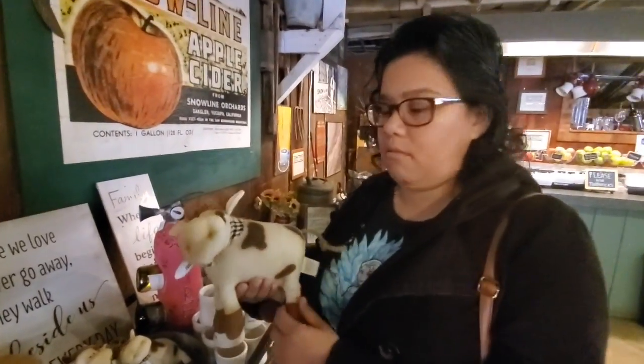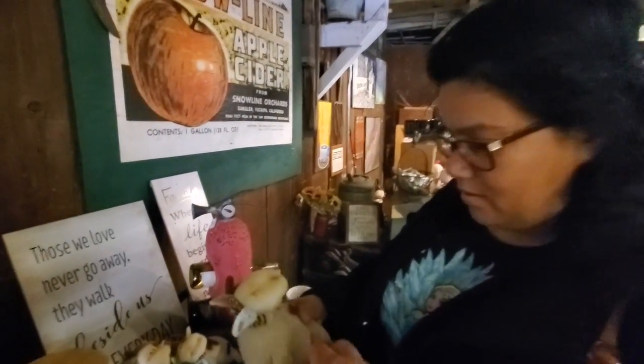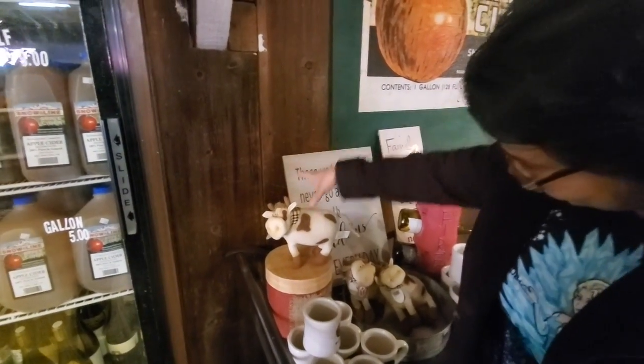Mm-hmm. Look at the cow. That is cute. Yeah, that is a cute little cow. Is it made out of like a nylon? Almost, actually, it feels like a canvas.